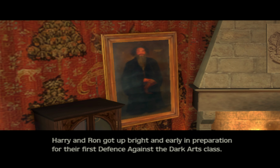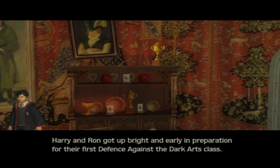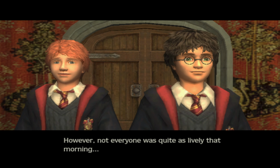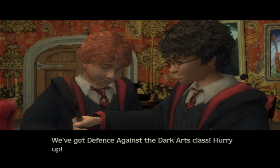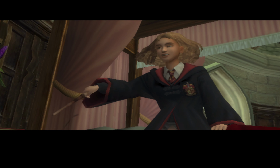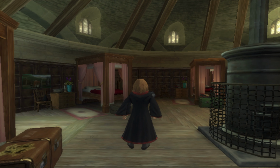Harry and Ron got up bright and early in preparation for their first Defense Against the Dark Arts class. However, not everyone was quite as lively that morning. Hermione! We've got Defense Against the Dark Arts class! Hurry up! I'm on my way!